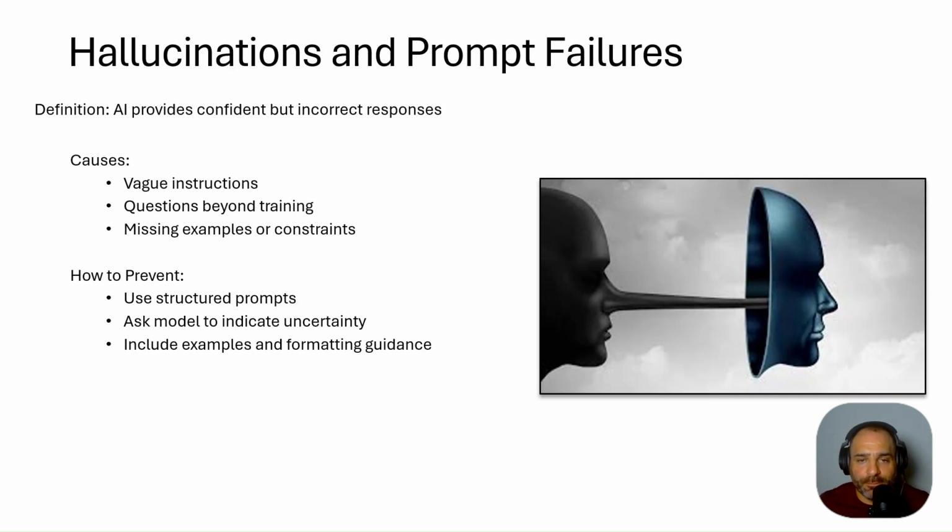So, hallucination and prompt failure. Why does hallucination happen? And how do we stop it from happening? Hallucination happens because there are vague instructions, it's trained off bad data, and there are questions beyond what the AI is trained on. So understanding the AI model, creating a good prompt, and having good data will significantly reduce the hallucination effects of an AI model.